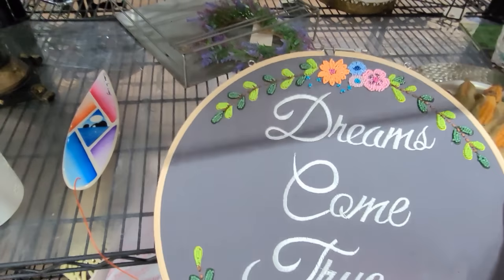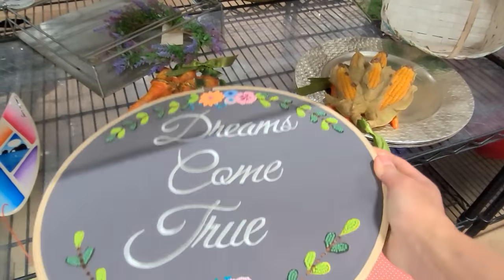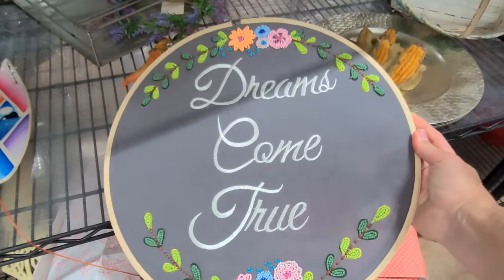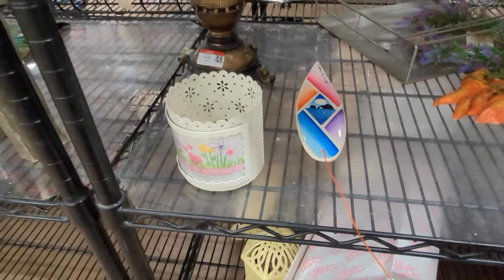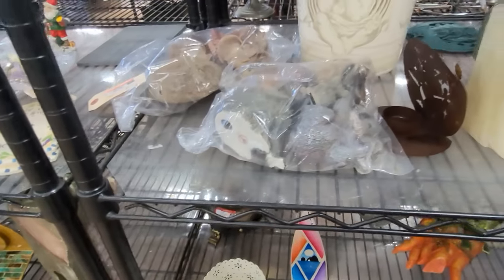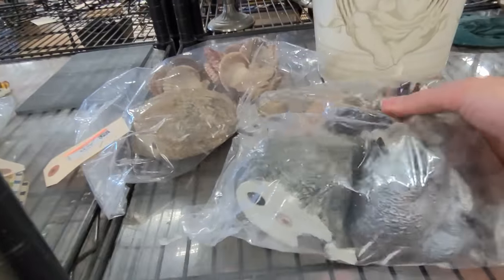I do like this stitchery. Dreams come true. It's a lovely font, beautiful flowers. So let's pop this into our cart. We'll keep going. Up here are two baggies. One is seashells, but the other is full of koalas.